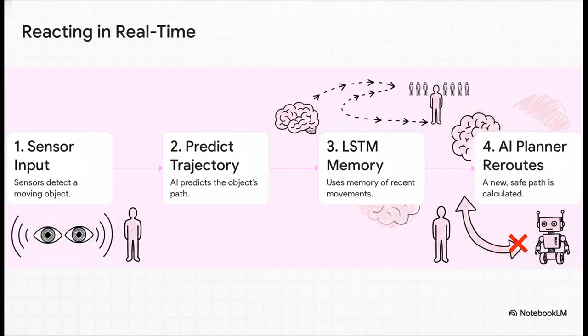So let's put it all together. A person walks out in front of the robot. Step 1, the sensors see them instantly. Step 2, the AI predicts where that person is probably going to walk next. Step 3, it uses its short-term memory, a tech called LSTM, to remember their recent movements. And finally, step 4, the AI planner recalculates a brand new safe path around them. All of that happens in a fraction of a second.